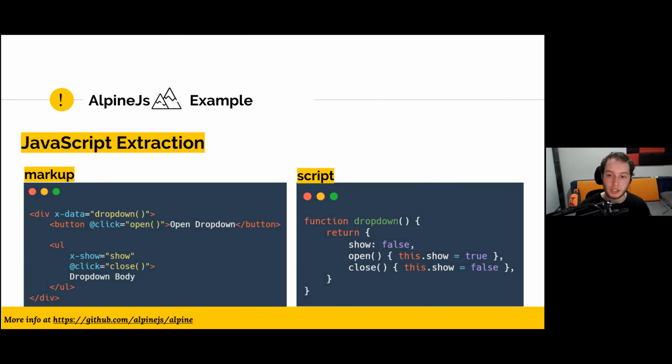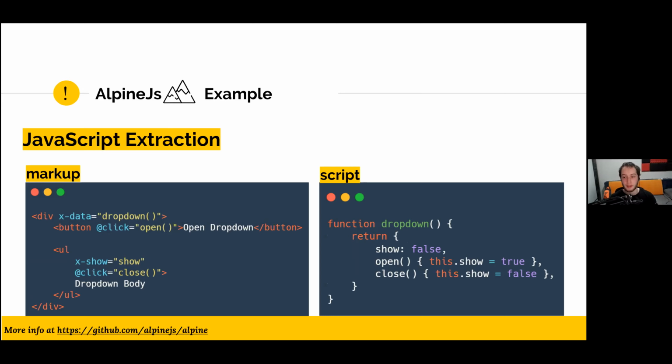Now, assuming your code gets quite long and complicated and you want to avoid putting it in the markup, you can extract the logic to a different script and call it from x-data. For example, in this example, the markup x-data calls the dropdown function, which returns an object similar to the previous example. However, in this case, we also have functions. But those functions are not mandatory. They're just here to simplify the code. They're not special in any way, but as you can see now, the markup looks a bit cleaner compared to the last one.